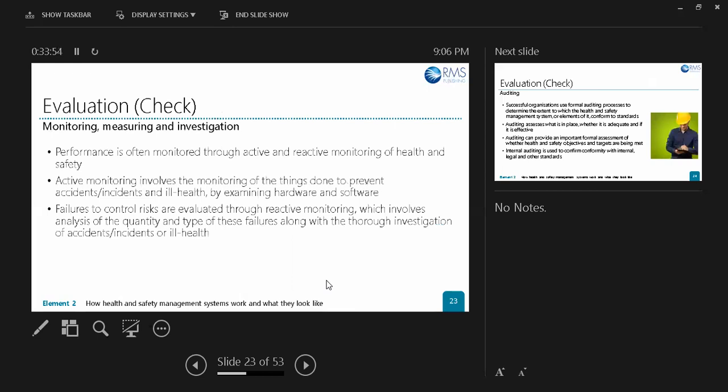Then in evaluation, for monitoring, measuring, and investigating, performance is often monitored through active and reactive monitoring of health and safety. Active monitoring involves monitoring the things done to prevent accidents, incidents, and ill health by examining hardware and software. Failures to control risk are evaluated through reactive monitoring, which involves analysis of the quantity and types of these failures along with thorough investigation of accidents, incidents, or ill health.